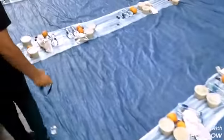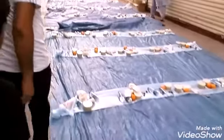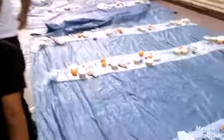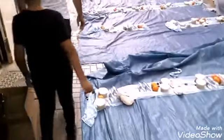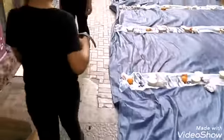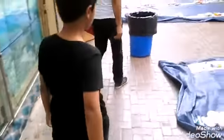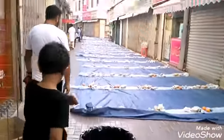So here they have already started. Just see this, Alhamdulillah. And I think I'm late. Though it's 5, there are still 2 hours to go. But I told you that it's a huge event, so we had to come here quite early. So just see this, mashallah.